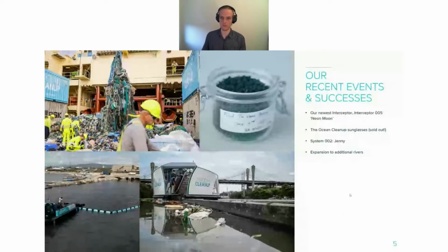We also have some success with our System 2, Jenny. You can see her here, or at least the result here in the top left, where we extract really tons of plastic from the ocean. You can see the ghost nets, but also hard plastics, all intertwined. The crew on board is working hard every day to separate those plastics and sort them through. So we try to expand our cleanup to as many places as we can, always trying to find the best solution for the place, as we have learned.